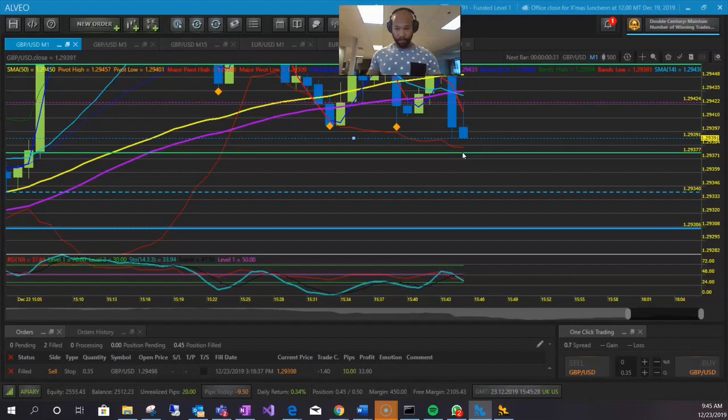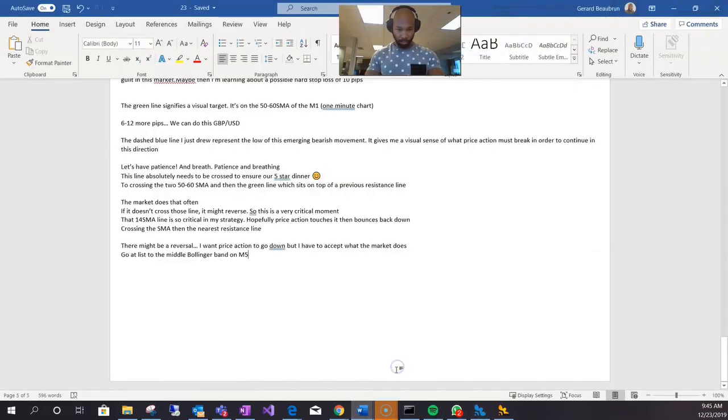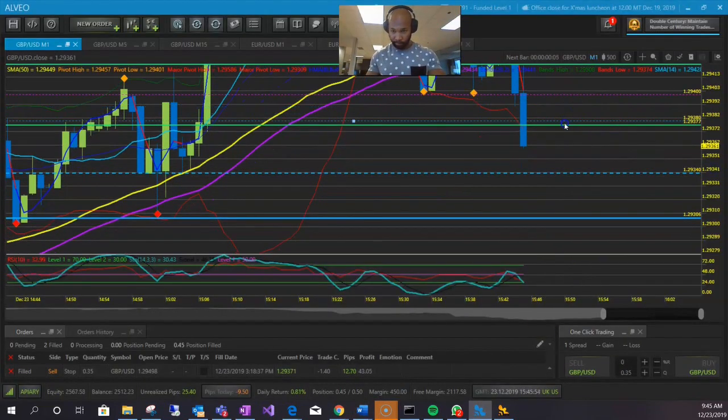But here, look at that. It's doing something that I've capitalized a lot on. Look at that. I'm getting excited. I'm like, yes, yes. Ladies and gentlemen, it did this amazing thing that I love. It bounced off the 14 SMA. And now it's how many pips? 12 pips. Yes. I've made my money back.